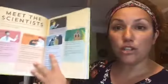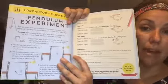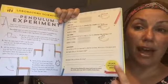And I'll show you some of the things that are in here. So it tells you about being a scientist, the different kinds of scientists, my dog, famous scientists. There's a pendulum experiment, and with all the Academy books, there's stickers in the back that they can place once they've finished an activity.